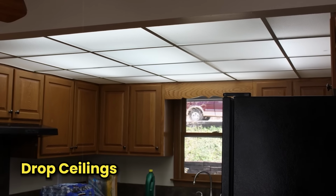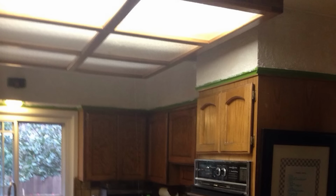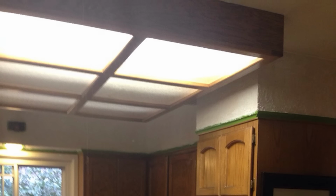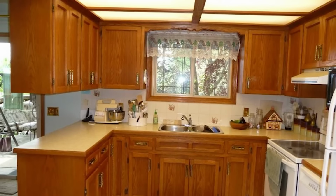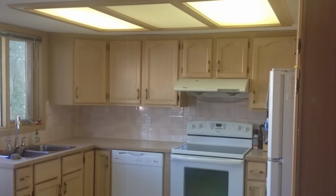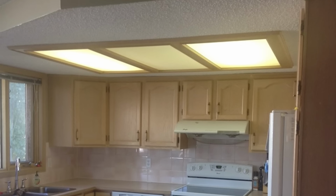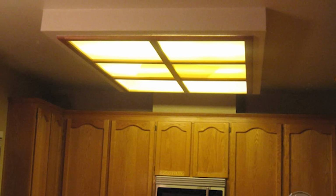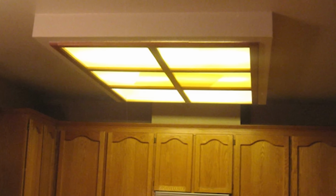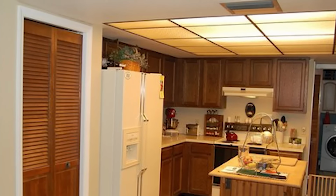Drop ceilings. Effectively illuminating the kitchen was a top priority, and drop ceilings, often accompanied by fluorescent lights, were the popular way to do this. Drop or suspended ceilings helped conceal wiring and ducts, while providing a flat surface for installing large fluorescent light panels. Fluorescent lights provided bright white light, ideal for a workspace like the kitchen, ensuring that the homemaker had enough light to accurately perform meal preparation tasks.